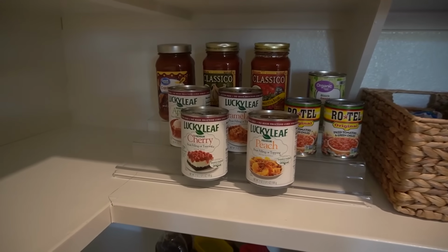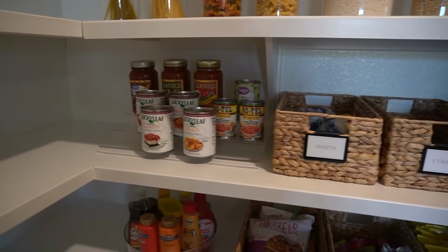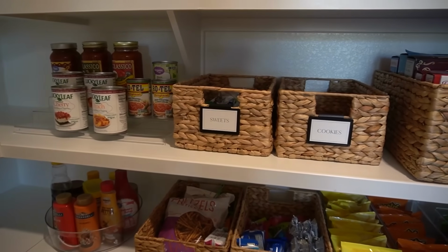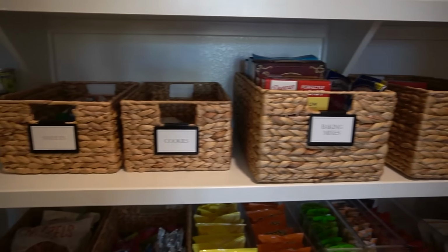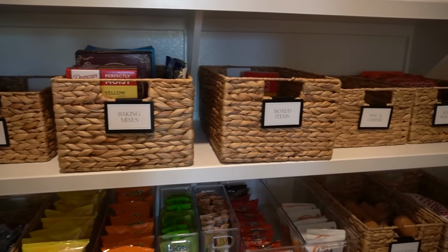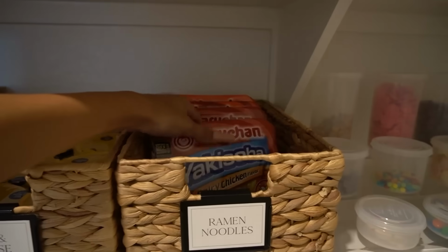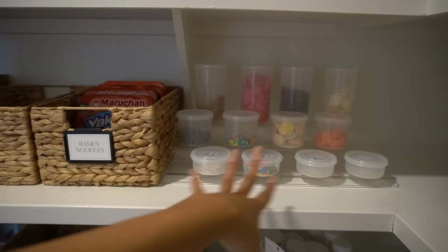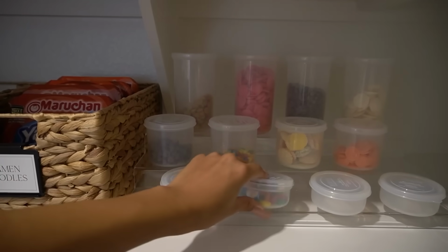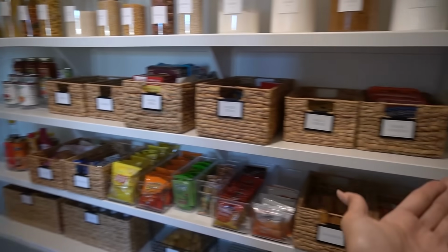Then we've got my little can stacker staircase thingy. I've got all my cans nicely arranged, and then my new and improved labels on these baskets: sweets, cookies, baking mixes, boxed items, mac and cheese, ramen noodles, which technically this is not even ramen noodles, it's yakisoba. I just put ramen noodles because I don't know. All my little baking candies, you know, little chocolate chips and whatnot on this stacky thingy for symmetry, you see.